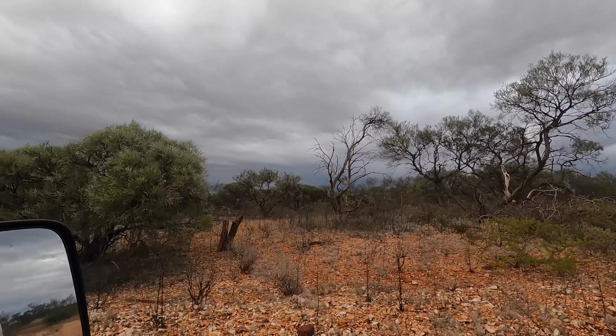With this rain though, I don't think we're going to be able to stop at any of the little points of interest we got coming up, which is a bit of a pain because they're bloody good little spots. They're little wells and springs and just sort of out camps. So if I get time, we'll stop, but I just don't think it's going to happen with that wind pushing that rain over the top of us.